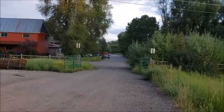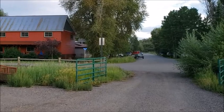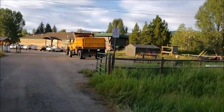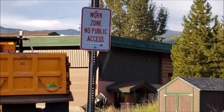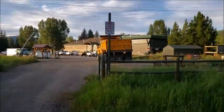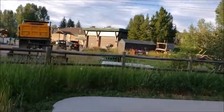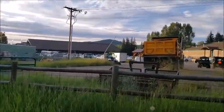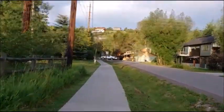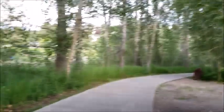This town is very civil, I guess, when they can let their guard down so much. Look at that, it says work zone, no public access. That's just where I came through. So they kind of put empty warnings. I came right through there. Oop. I just wanted to record these gazebos that I thought were interesting. They're connected. I was seeing them pretty easily from the road.